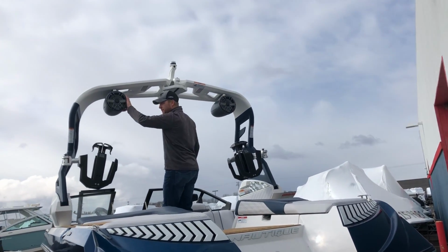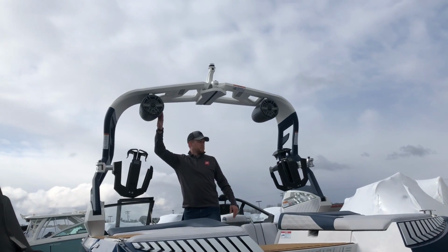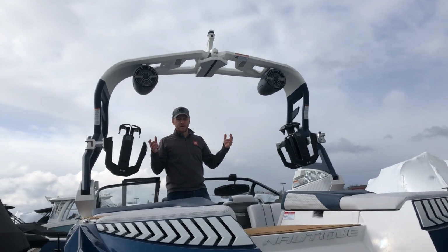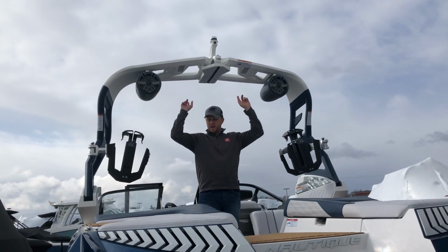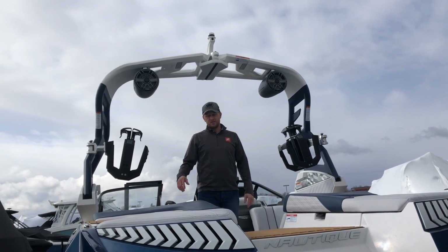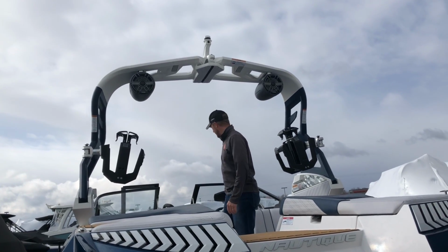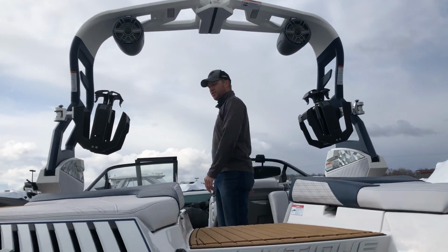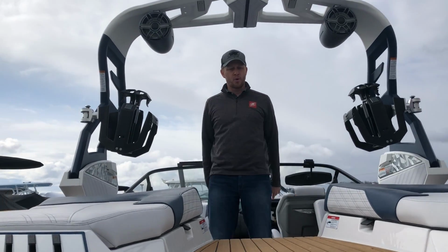We got the JL speakers up on the tower. We got the power tower for 2019 that was standard, and that power tower does go backward, so it's a lot easier to get in and out of lifts or docks or whatever you need. You got nice bow placement, obviously. G23, great surf, great wakeboard boat.